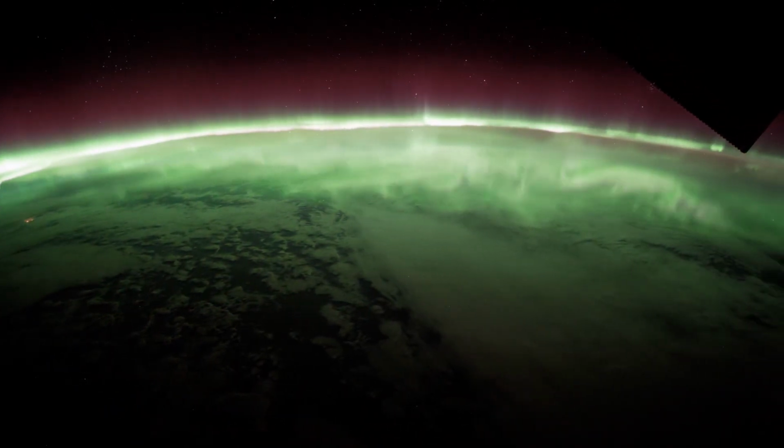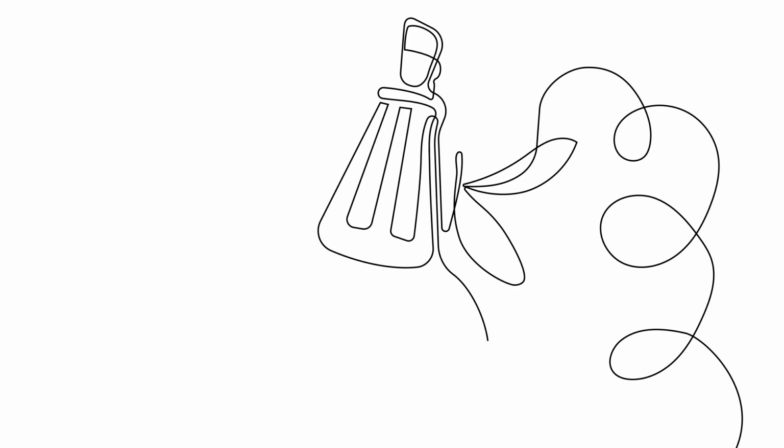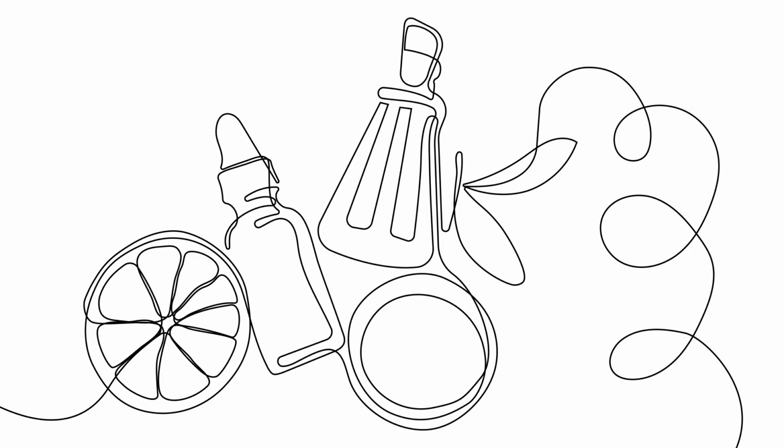Is this planet really capable of supporting life? Could its conditions resemble those of ancient Earth? And most importantly, what else is waiting to be discovered? Let's dive into the details of this groundbreaking revelation.